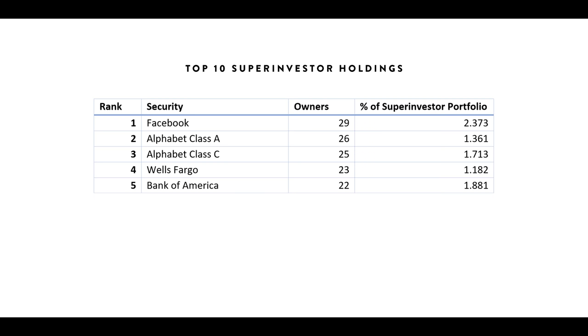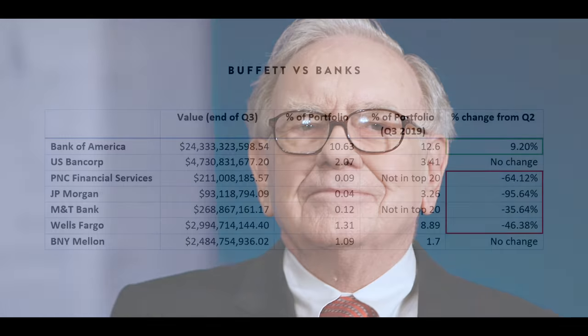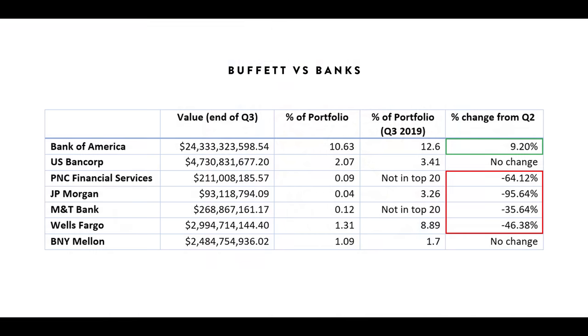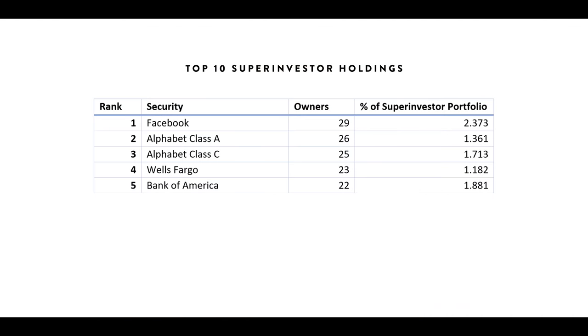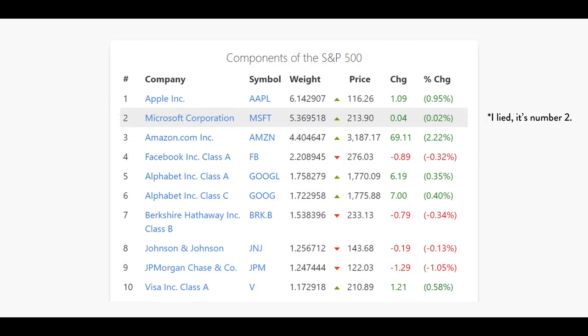Then 5th is Bank of America. So continuing on the bank trend, this bank is Warren Buffett's favorite bank to hold. He's actually selling most of his positions in the bank stocks at the moment, except for Bank of America, where he continues to add to his position. He added 10% to it in Q3. So they've got Warren Buffett behind them, and a lot of other investors as well, held by 22 of the 69 super investors, occupying 1.88% of the total super investor portfolio. Then 6th is Microsoft, the biggest player in the S&P 500 as of today.